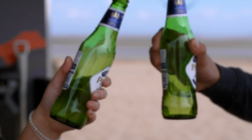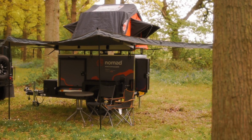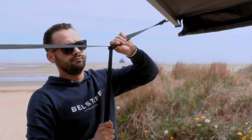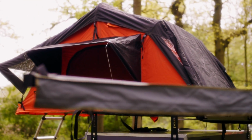So it's a trailer suited to anybody with a small family or the lone trekker alike. It just makes life so much easier. It takes literally minutes to set up. It's a case of dropping the legs down at the back. The awning deploys in literally a minute or two at the most, and there's a tent box on top which deploys again in less than 3-4 minutes perhaps.